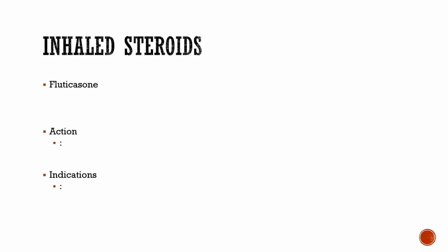Budesonide and fluticasone are your common inhaled steroids. Fluticasone is the most common.